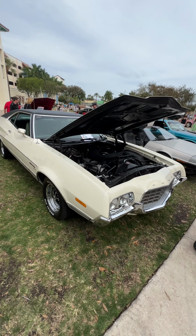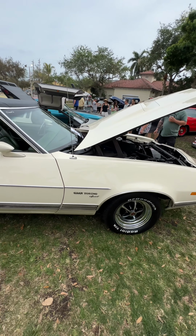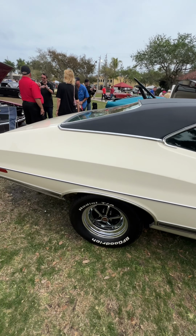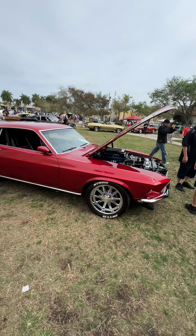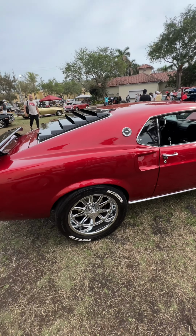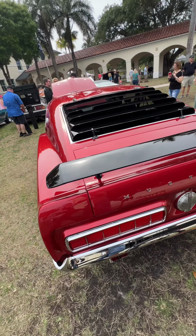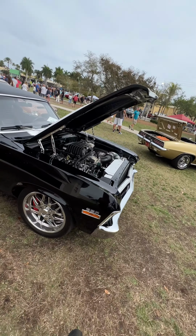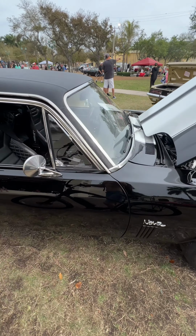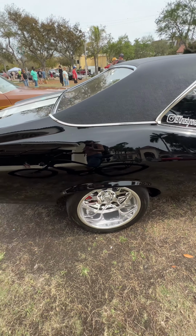1968, I think. He had this exact same car, Gran Torino. 1972, right there. This exact same car, 350 Nova, 1974. I had this, but I think this is a 72. Oh my God, look inside! That's insane. Look at the wheels.